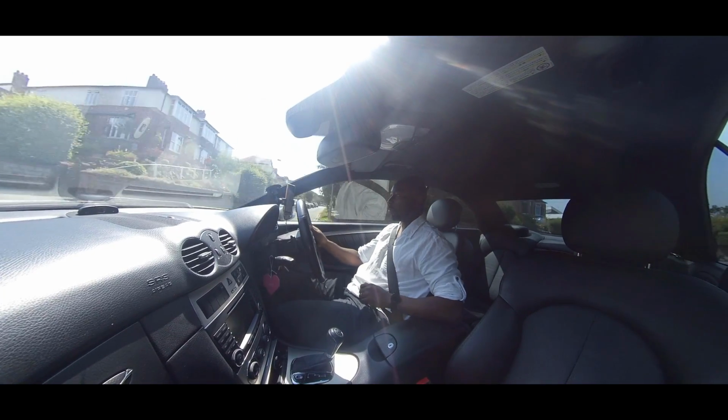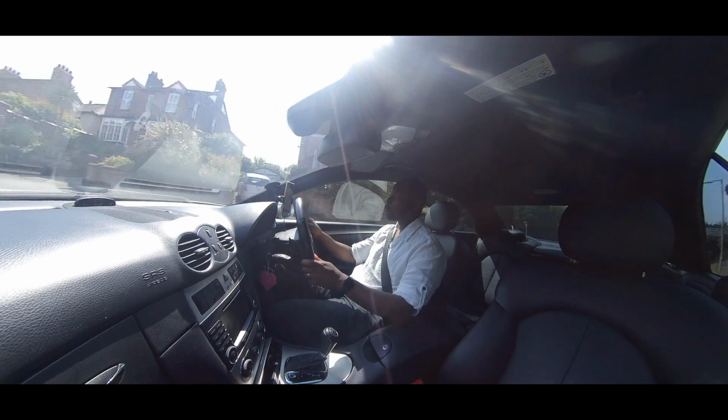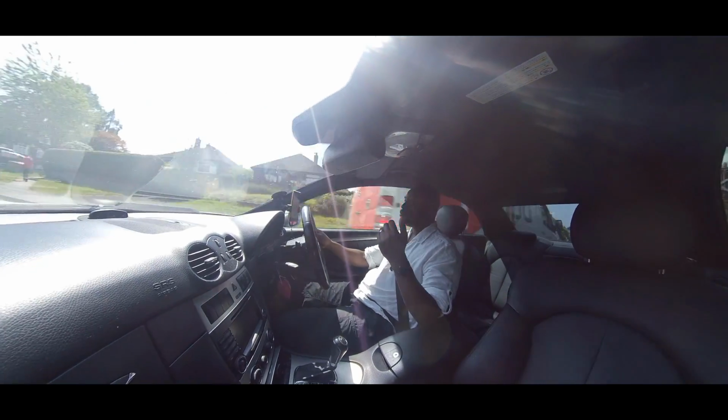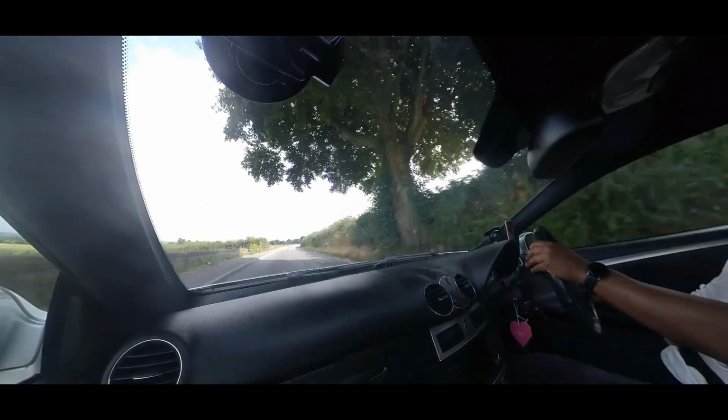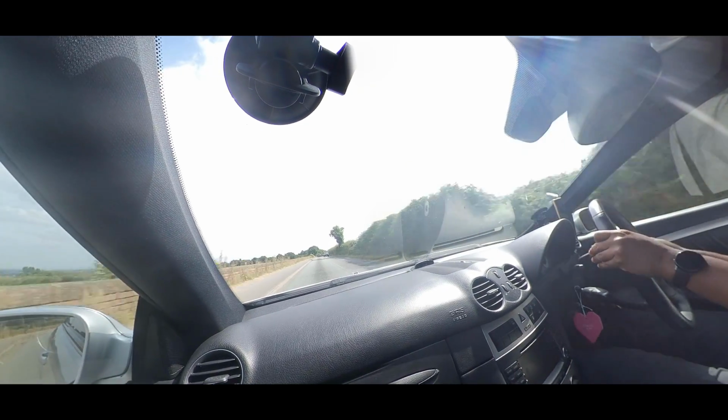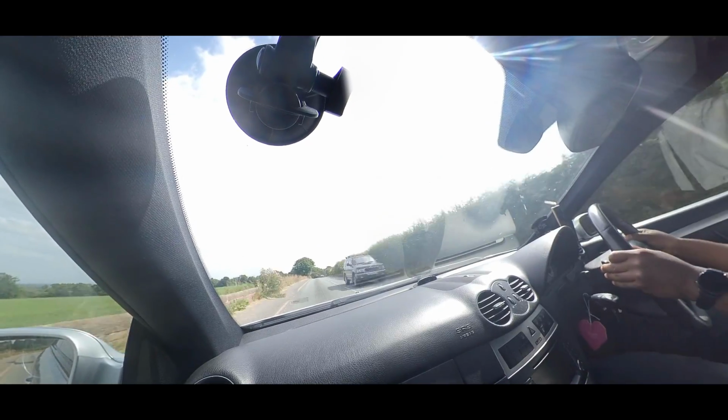All right, I've got a bit of a clear road. What I'm going to do is press the throttle and give you an idea of the delay. So I'm going to press the throttle, one. So, ooh. This car's got a completely split personality.